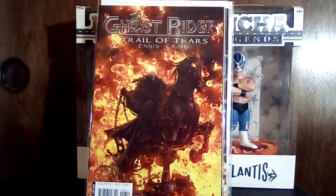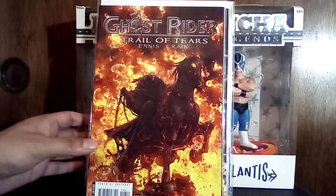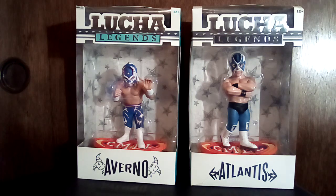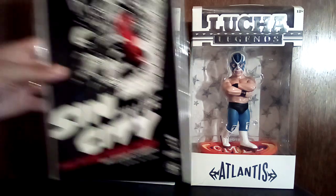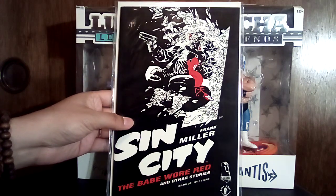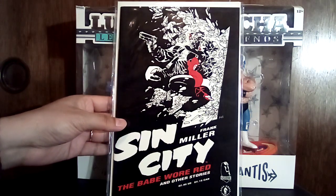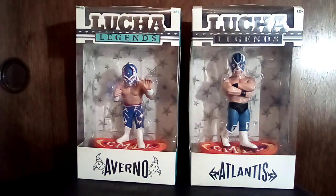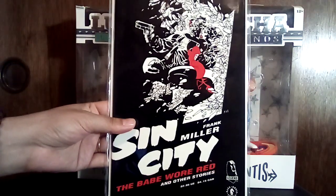So yeah, I don't think it goes for that much, but I think it's worth more than $1, so I don't feel too bad about buying that. And who knows, with that Blade movie coming out, maybe it'll go up, but I think that's a keeper anyways. Then I got this for $1: Frank Miller, Sin City, The Babe Wore Red, and Other Stories. You can't go wrong with Frank Miller, and I don't have that one, so why the hell not?